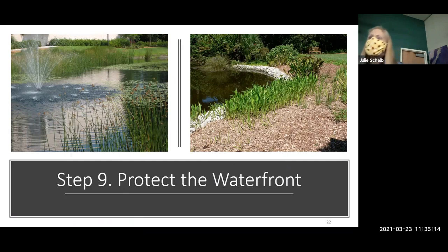Some ways that we can protect those are utilizing native shoreline plantings. Those are going to help, one, reduce erosion. Many times people don't want anything. They think, I just want a clear shoreline. Well, over time, if you don't have any plant material on that shoreline, it's going to erode, and that stormwater pond is going to get larger and larger into your backyard.